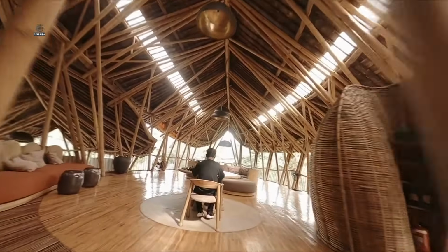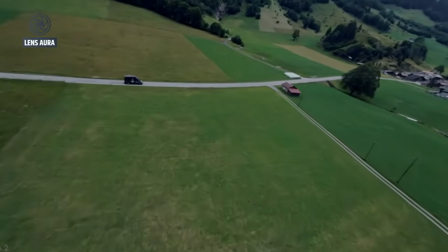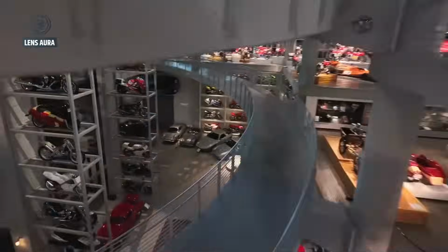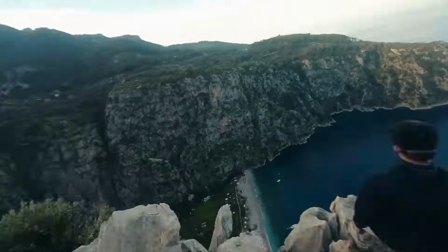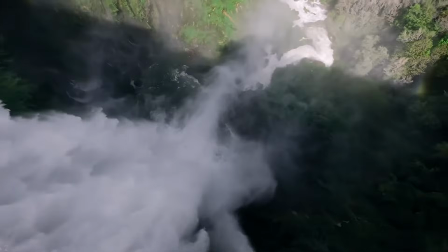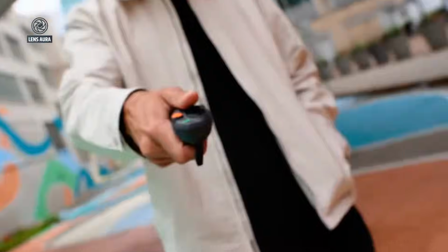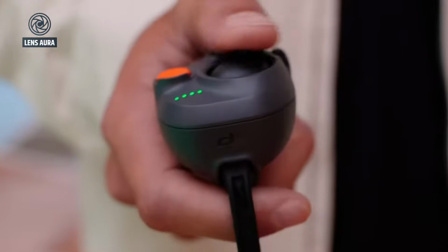DJI seems poised to offer the Avata 360 in multiple combo packages, following its familiar tiered strategy. The most affordable options are rumored to start around $500, including a basic kit with a single battery and minimal accessories. Mid-tier Fly More style combos could range between $700 and $1,000, offering extra batteries, chargers, and the Goggles N3. Premium packages, featuring the Goggles 3 and Motion Controller 3, may retail between $1,100 and $1,300.